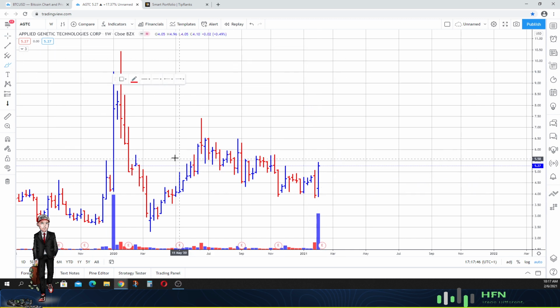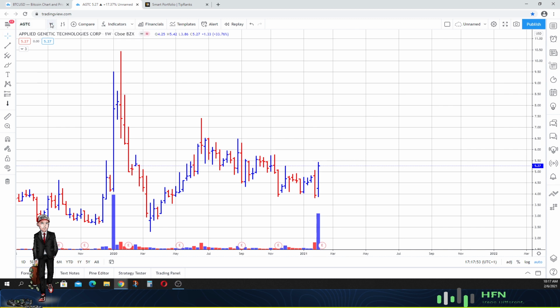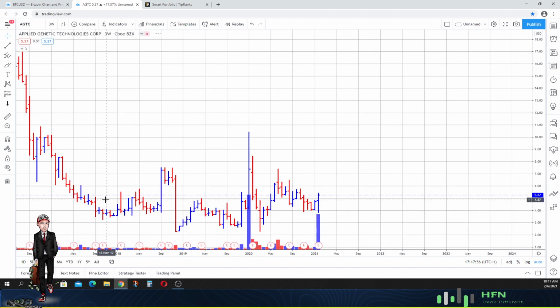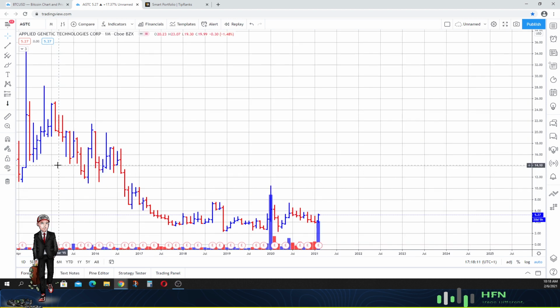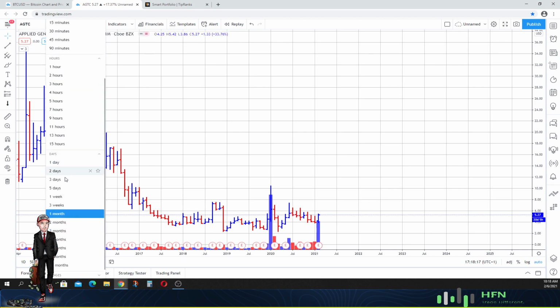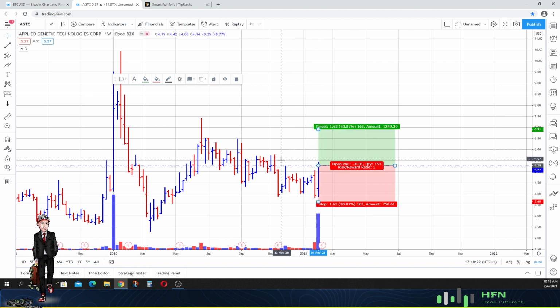Currently, the market in Applied Genetic is only pretty much trading within the range, which is not a negative thing. And then when you look at the market on a 3 weeks time frame, this is definitely something that emphasizes some strength right now. So we're going to continue to play the strength into the market for this particular stock. So let's see if we're going to play on a weekly or on a monthly time frame. Okay. So we're going to go ahead and play this on a weekly time frame. And let's go ahead and play the strength into the market for AGTC.